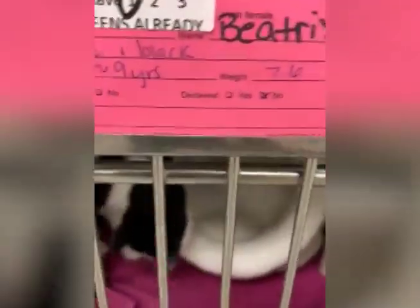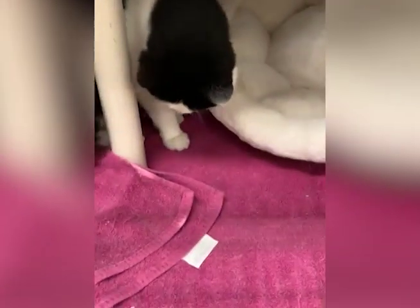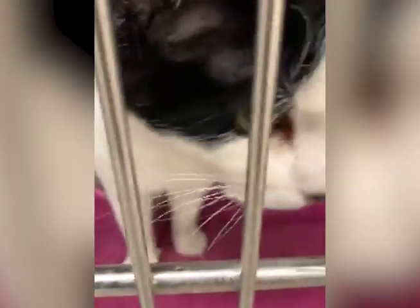This is Beatrix. She's black and white, 9 years old. She has 1 pre-screen on her already. Hi, baby. What are you doing? Hey, sweetheart. Look how pretty you are. Show how pretty you are.